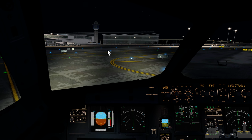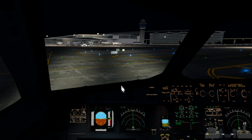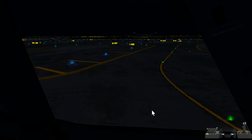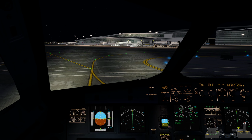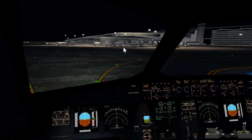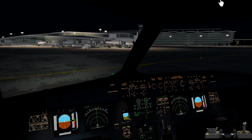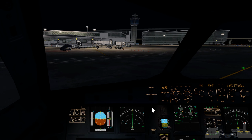Got some hot brakes, of course, but I'm not worried about that. This is our last flight of the day, last flight of the evening. Brakes will have plenty of time to cool over the next few hours. Entering the ramp now. Can kill the lights.